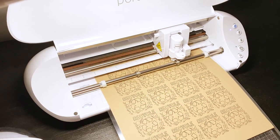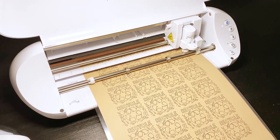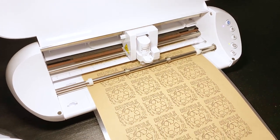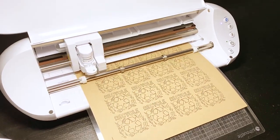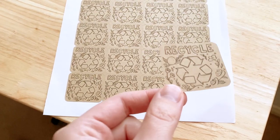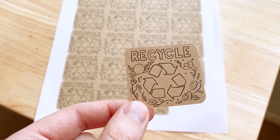Now, these are kind of just a temporary fix because I'm not actually 100% sure about the recyclability of these stickers. These stickers have no plastic in them or anything. They're just craft paper, but then they do have a little bit of adhesive. So I'm hoping that they would be recyclable. And if not, again, they're just temporary. So in the future, I'm hoping to have ink stamps.